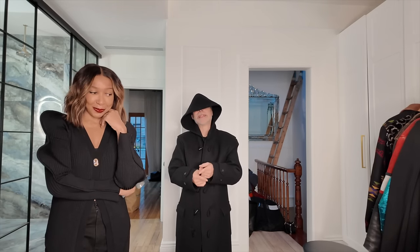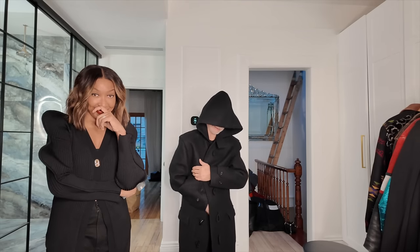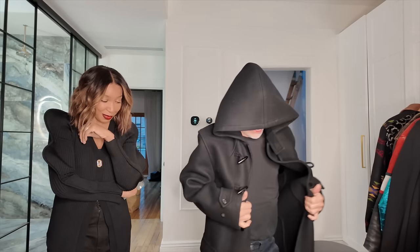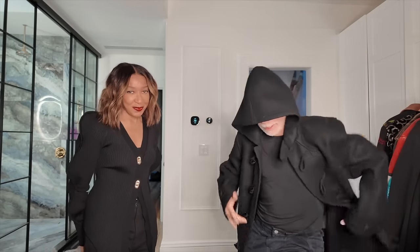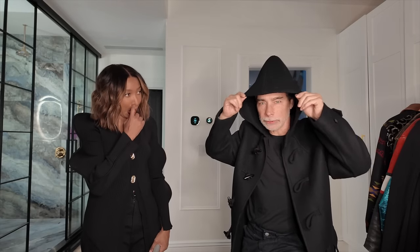This is the best coat ever. Careful, you're walking on your broken foot. So back to the chair, since I can't walk much. This coat is so flipping cool.